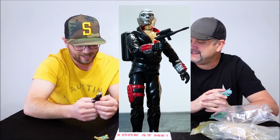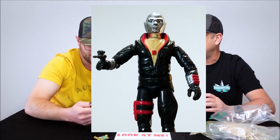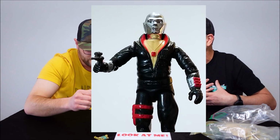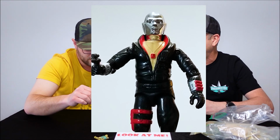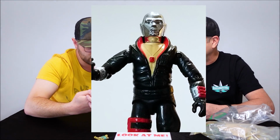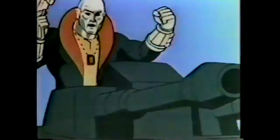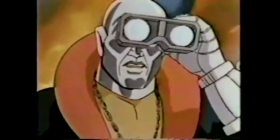Look at the condition that he's in as well. I've seen a lot of these where the chrome is very chipped, or even the little medallion in the middle of his chest has all faded away. This guy is in excellent condition. There are no scratches or anything. His helmet is all there. He's a terrifying enemy of G.I. Joe. Destro is his name.